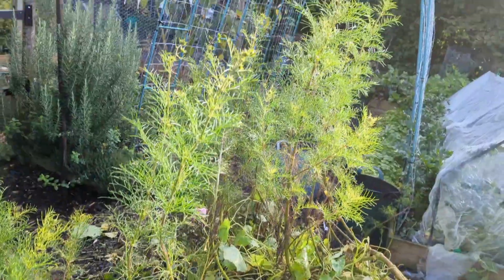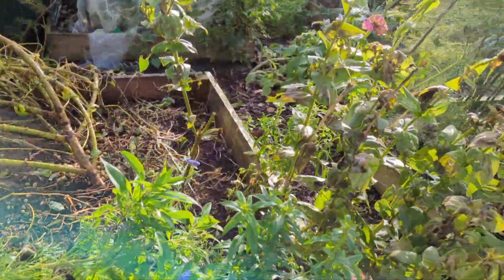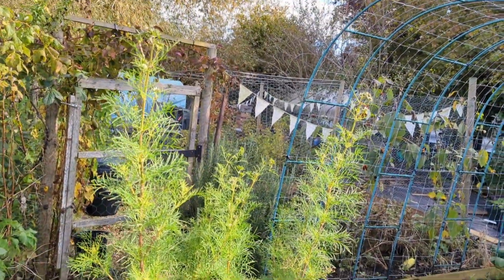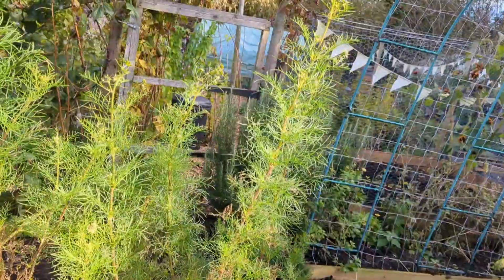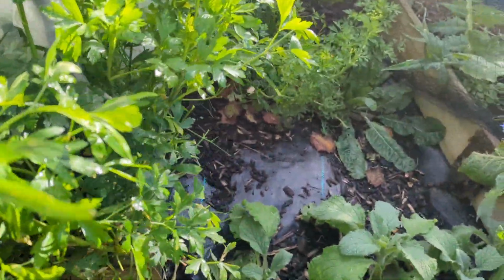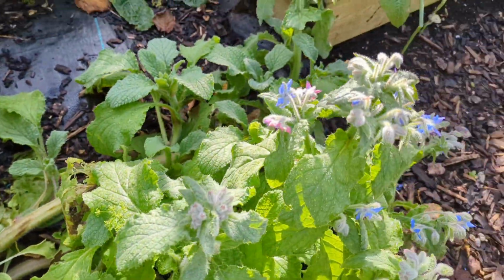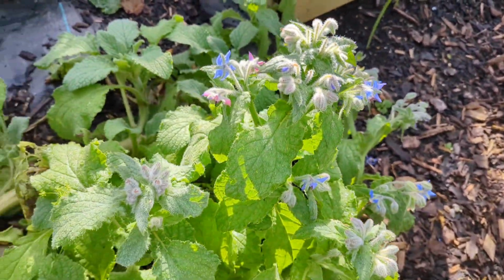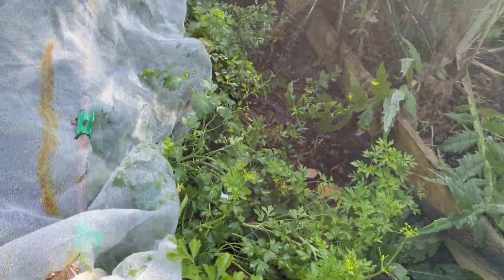We want to give the chance to the cosmos, so not only can they look pretty, but perhaps feed a few bees. And then I just cut some of this because this is parsley which went completely out of hand. Behind there is borage, which I'm obviously leaving still. That will seed beautifully. I can move the seedlings anywhere else in the spring.